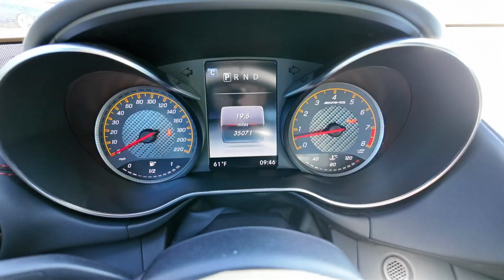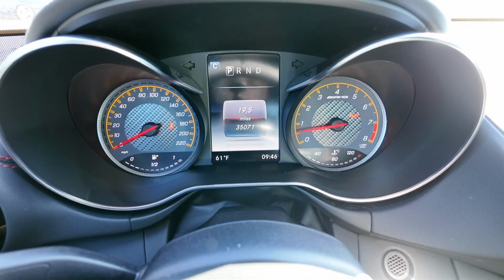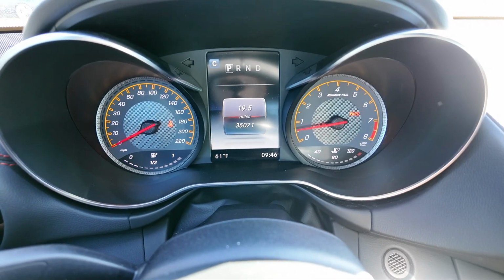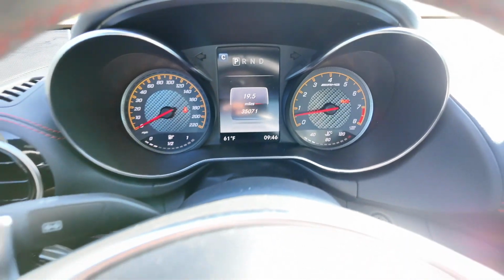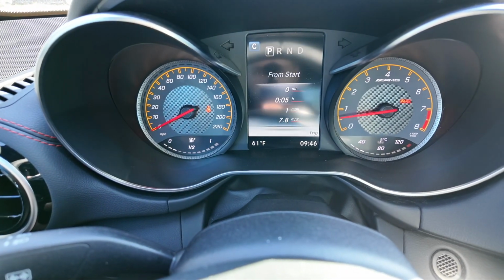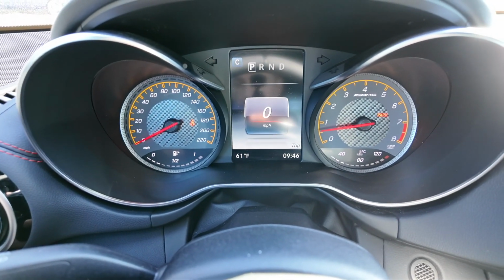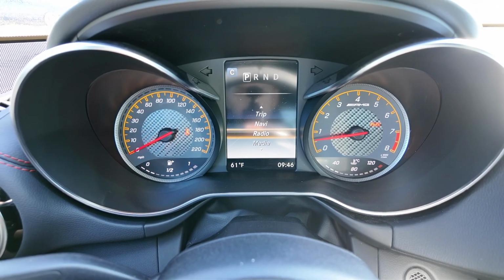And coming back to the gauge cluster now, you do have a digital screen right in the middle. However, on the left and the right side, you'll notice the standard tach, miles per hour, fuel, and temperature. And then to go through that information, you have controls on the steering wheel here. So you can actually scroll through all of this, just depending on what you would like to see. If you push on home, then you can further get into this.